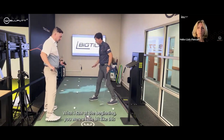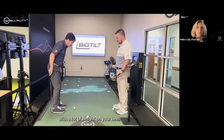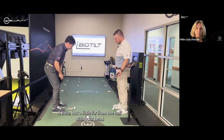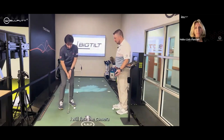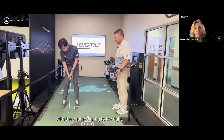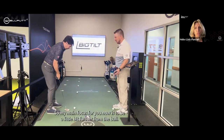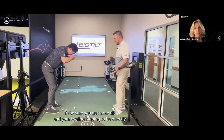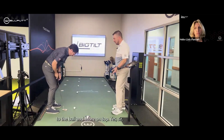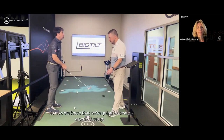Absolutely. What I saw at the beginning, you were a little bit like this with a lot of weight on your heel, a little far from the ball with your head tilting a little bit like this. I will face the camera with the eye line aiming to the right. So my main focus for you now is to be a little bit further from the ball to be sure you get more tilt and your eye line goes directly to the ball. A little bit more on top of it. Yes, sir, and be sure that you get no neck tilt and a more neutral head tilt.